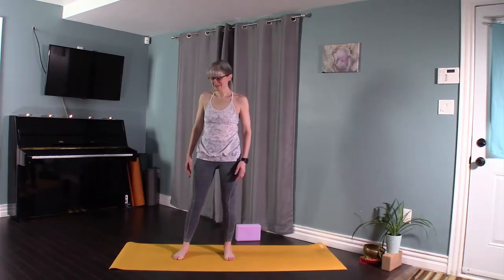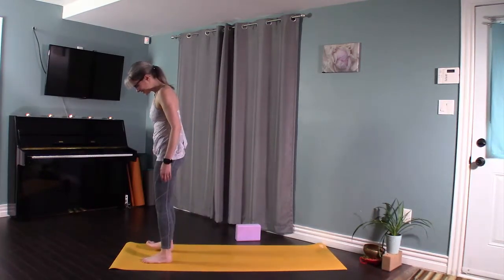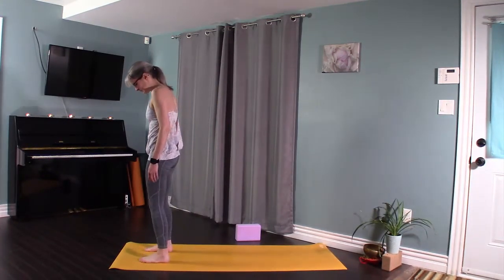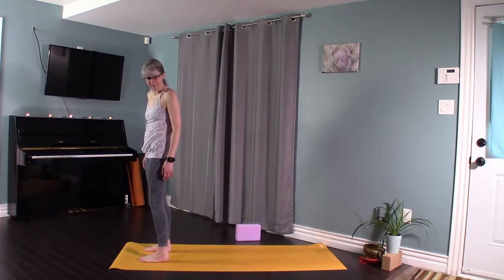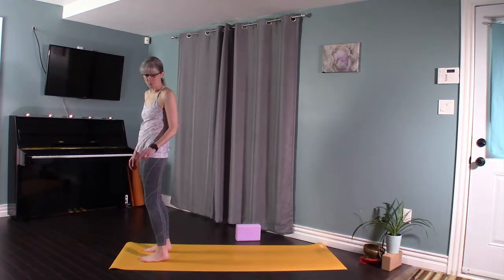Welcoming to ourselves, to our practice a little bit further. We're standing at the top of our mat, adding a little bit of extra movement here. We'll keep our right foot planted. We're heading to a warrior two.